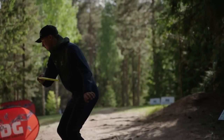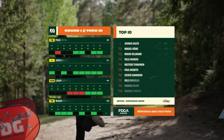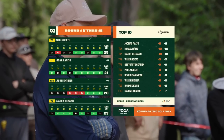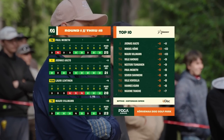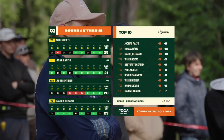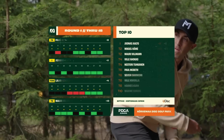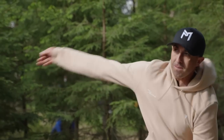Take a look at the standings here, we'll see what the field got up to. Joonas Aalto, your solo leader after round one, 11 under par. Tied in second, Mauri and Mikael. Tied in fourth, Ville and Nestori, 9 under. Extremely tight battle in sixth as well.